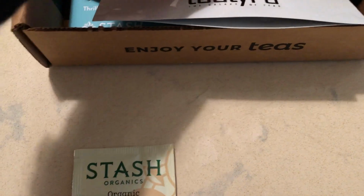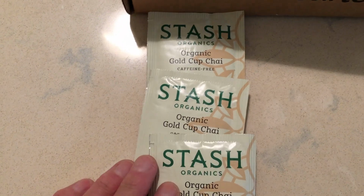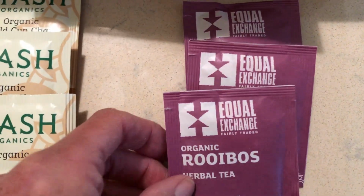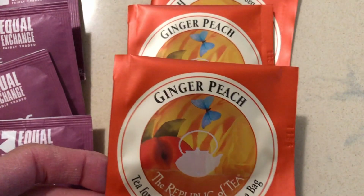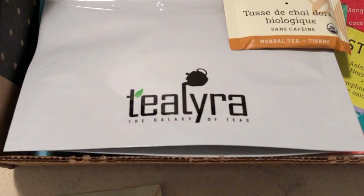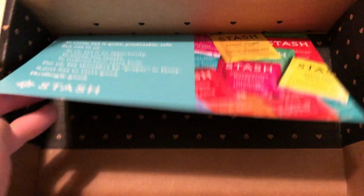So right now I am just taking all the bags of tea they sent me out of my box. I received 4 packages of the Stash tea, 4 packages of the rooibos tea, 4 packages of what looks to be yummy ginger peach tea, and then the Earl Grey tea is in that final package.